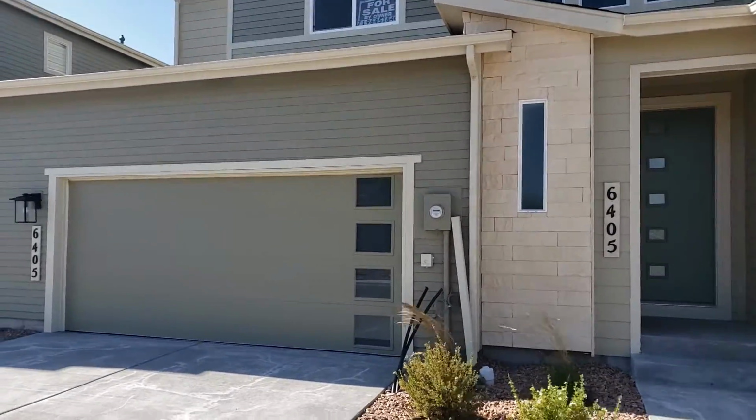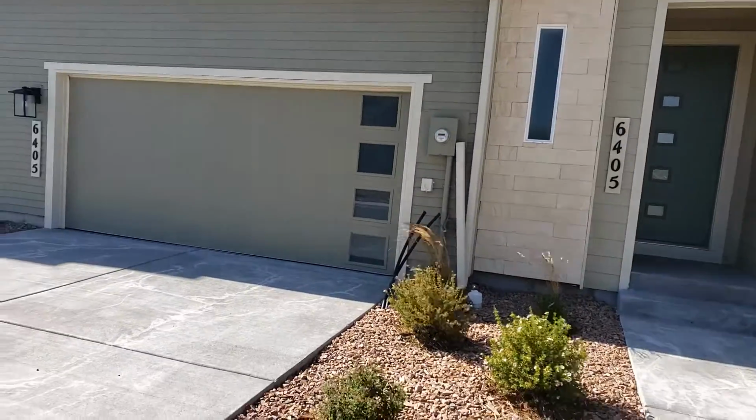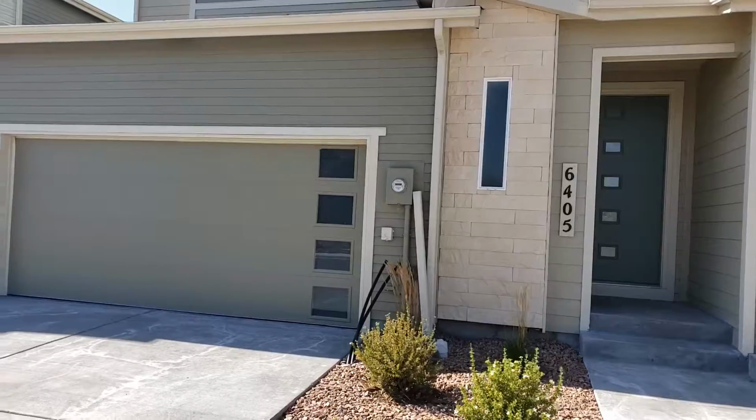This is an example of the unit. This is not the actual unit because it's still being built, and I'll show you where that one is as well. So this is the outside. It will be a middle unit, but with the good insulation they have nowadays, it's not an issue.